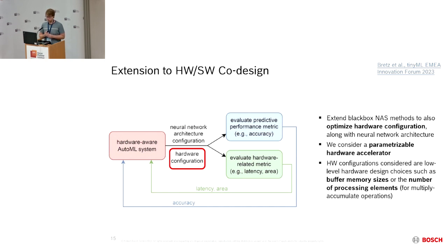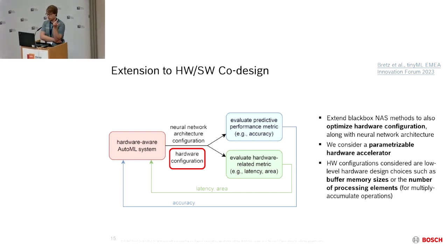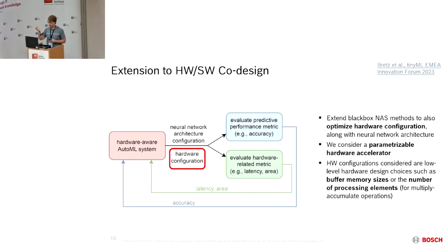Okay, so then we also did some extensions of these approaches to hardware software co-design. Whenever you're using a NAS method, which is effectively a black box method, this basically works out of the box. Now we are considering the setting where you're not given a hardware and you want to find the best neural network for this particular hardware. But now we are considering a setting where you can either choose from a list of available chips, or you have a hardware which is also parameterizable. So for example, you can still choose buffer sizes or number of processing elements or so.